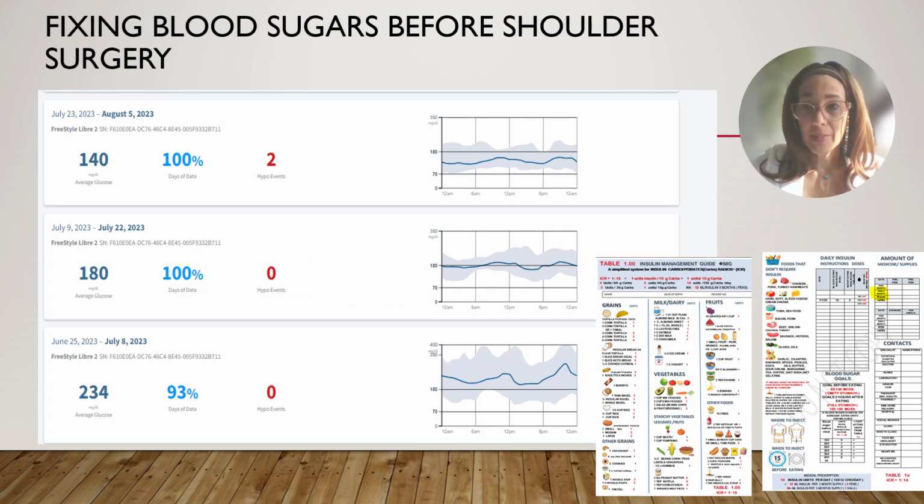In this other slide, we have what happened in the last 6 weeks of the last 3 sensors. Each sensor lasts 2 weeks, and this patient decreased their average from 234 to 140 milligrams per deciliter. The variability has been decreasing from 35% to 25% from the first to the most recent visit. As you can see, most of the numbers now are within normal limits. The average per meter is decreasing without hypos and without weight gain.